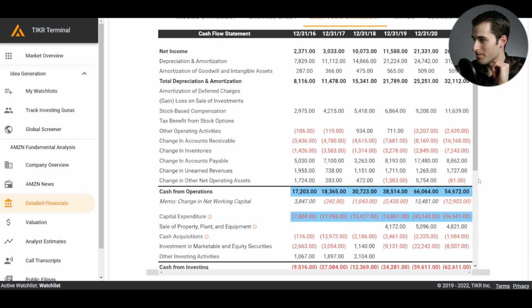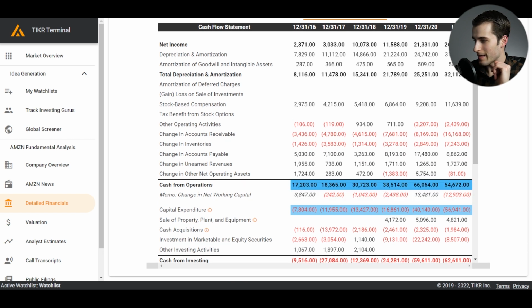Except in their last 12 months, if we go down to the chart here, we could see that their cash from operations is actually less than their capital expenditures. So 2021 in particular, they invested a ton of money back into the business to where they actually have had negative free cash flow. This seems like a temporary sort of thing if we're looking at the general trend, but I definitely would want to know a little bit more about what these capital expenditures are, because you can see they're quite a bit higher than the past few years.